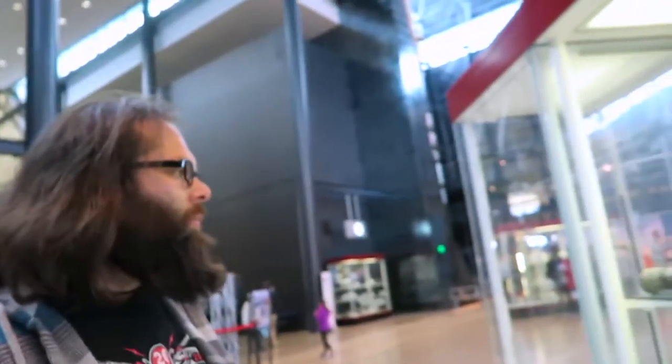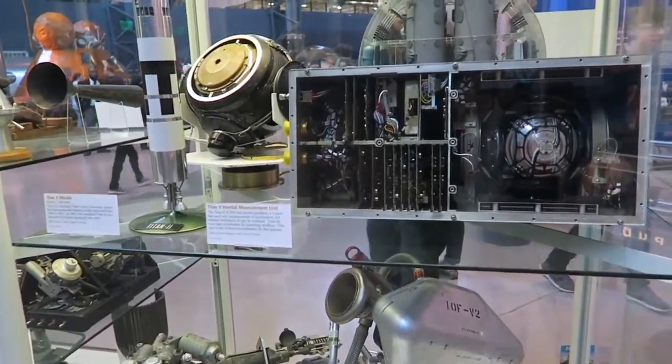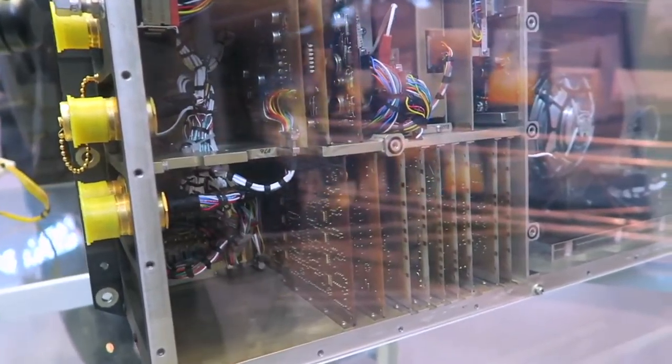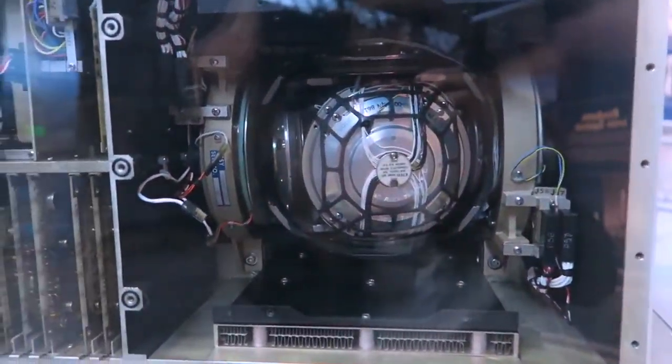Now we're in the space section, which is really awesome. There's a giant rocket behind me right there. And look at these little tiny things they have on display. Measurement unit. Holy cow, look at all the circuit boards and that little tiny thing. Wow. What is this? I like them.